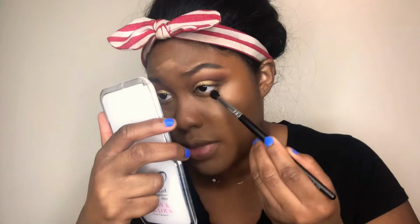I'm using LA Girl Pro Conceal in Toffee. Okay, so I put another layer of the concealer on because I felt like it was kind of light. Gonna say Oktoberfest. And to my under, or bottom lid.